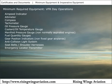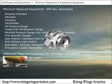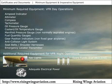For night flight, the following additional equipment is required: approved position lights, an adequate source of electrical energy for all installed electrical and radio equipment, one spare set of fuses or 3 spare fuses of each kind required that are accessible to the pilot in flight.